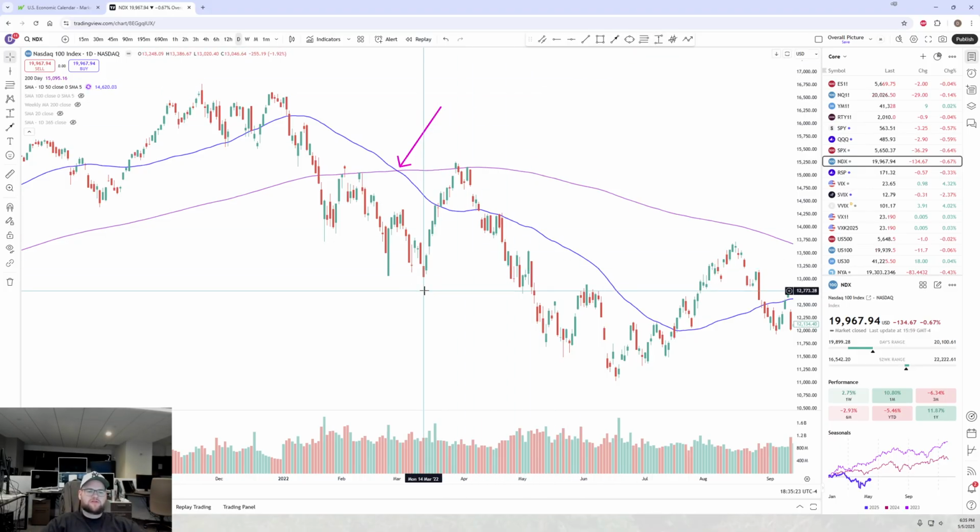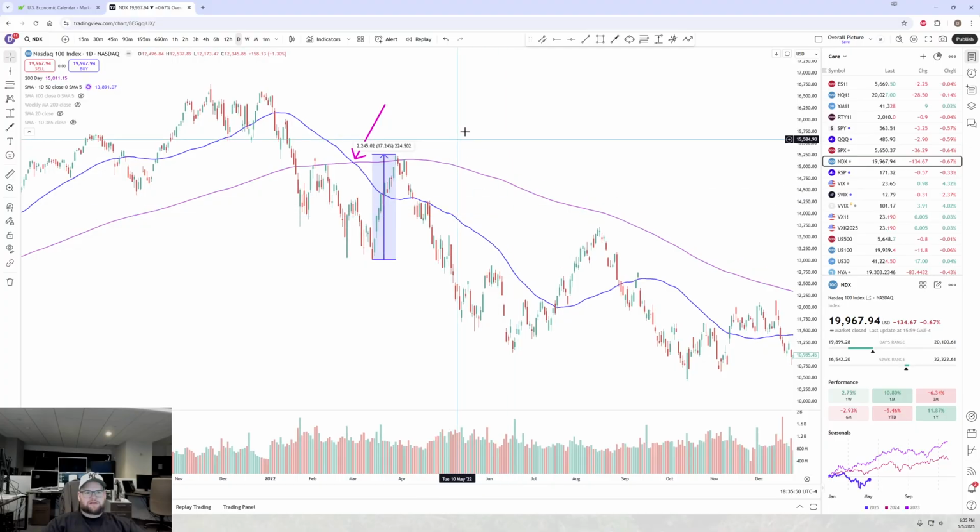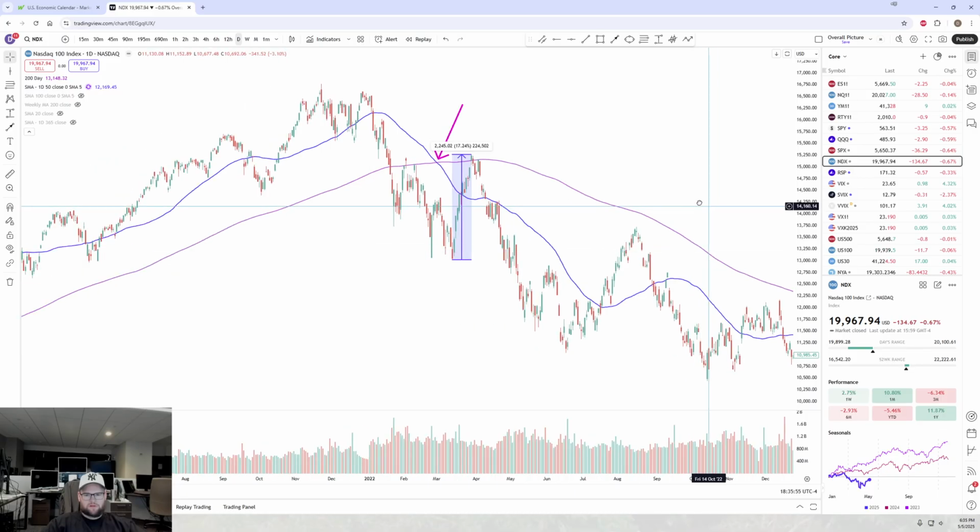Instead, what did the market do? The market managed to rally. I believe it was 18%. Yep, 17.2% from the lows that it made on March 14th to the highs that it made 2 weeks later. So it managed to rally 17% up to the 200-day moving average, where it got a little bit above there and then rolled back over to come off for the next several months. From March down to, call it, October.